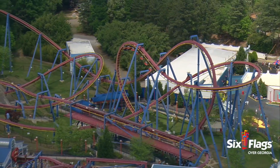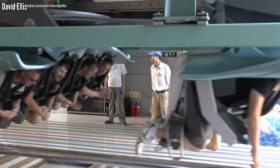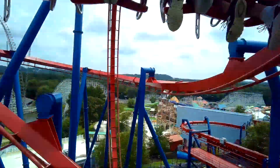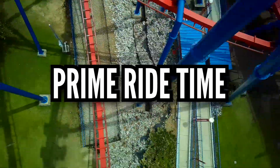The B&M Flying Coaster made its debut in 2002, and they're a crowd favorite. Other manufacturers have tried, but nobody has simulated the flying experience quite as well as B&M. Between 2002 and 2016, there have been 11 installations around the world, and today we're gonna put all bias aside and see which one's the tallest, fastest, longest, best paced, and rank them up based on prime ride time.